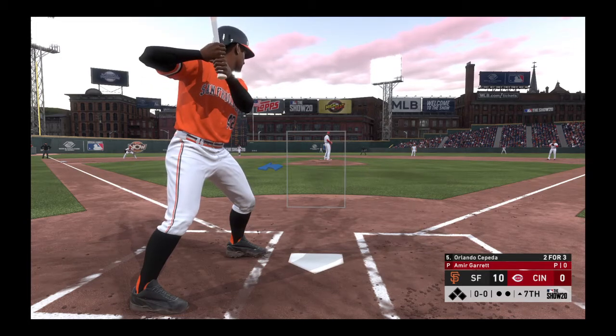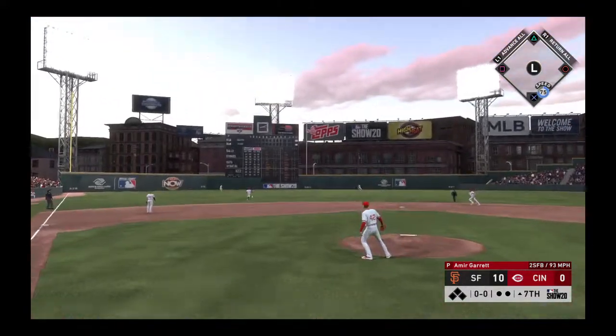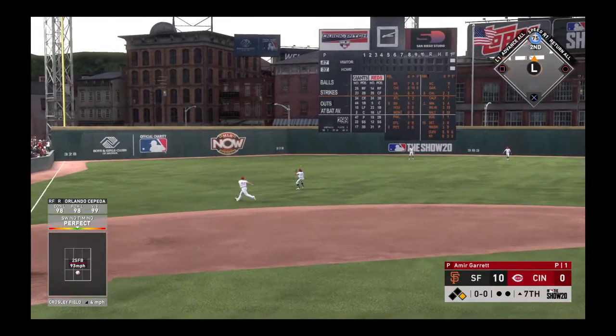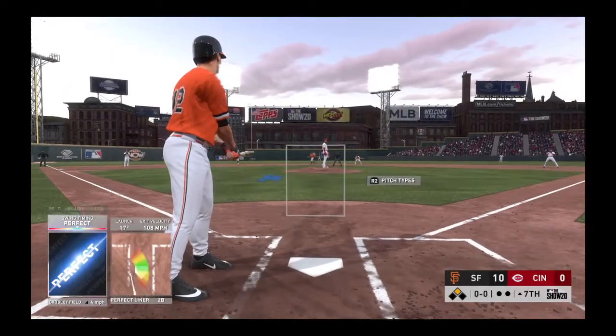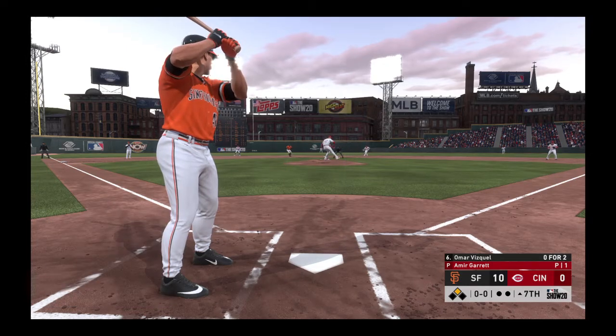New inning set to get underway, and coming forward, the veteran outfielder Orlando Cepeda. A swing and a drive sent out toward the gap, but that'll hit off the wall in left center. And he is in to second with a double, his third hit of the night. Now to the plate, Omar Vizquel. He's hitless coming into this at-bat, so the hit streak he's been riding is on the line here.